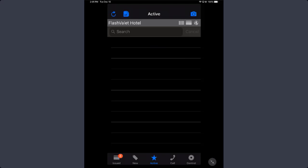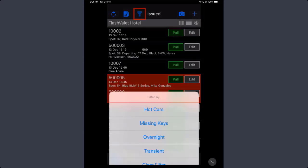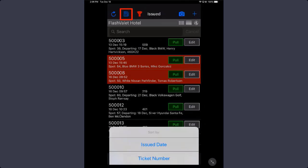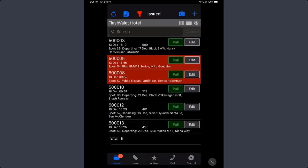So to perform a key check, first we're going to go to the Issued tab, and then we're going to filter it using the funnel up here to show overnight tickets only. Then we'll sort them by ticket number using this button here. And then you're just going to check the keys in your key box and make sure that each one of them has a ticket in Flash Valet and vice versa. This list should match the keys in your key box.